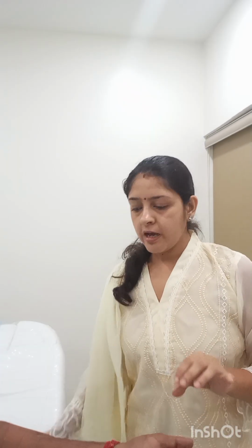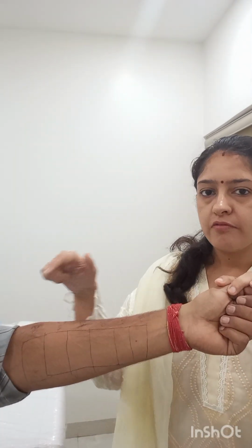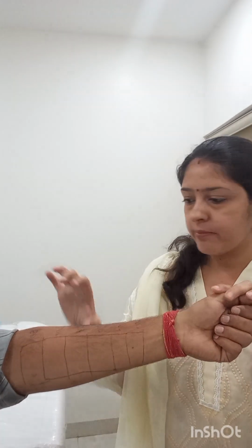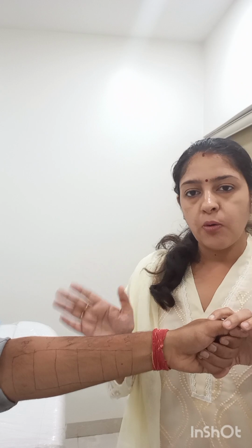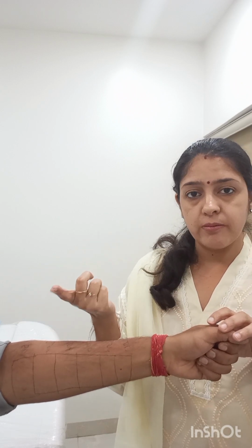So now we have marked the patient's forearm. We have divided this particular block into 6 further blocks, and we are going to give a different dosage in each and every block. So I'm starting from 150 and then 200, 250, 300, 350, 400. So we have to give different dosages, and then the next day we will determine at what minimum dose the patient developed an erythema.